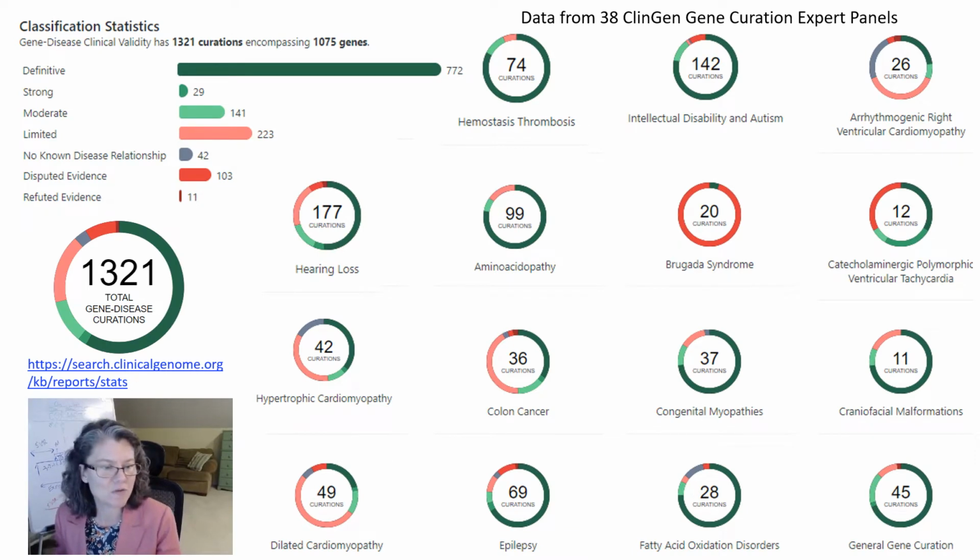I'm showing a screenshot from the stats portion of our website, where we show curations from each of the different expert panels doing gene curation. I couldn't fit them all on the slide, but this is a sampling. And what you can see is that for each of the disease areas, they all suffer from some degree of lack of evidence for certain claims. I think the worst is Brugada syndrome, where all but one of those genes were actually found to have insufficient evidence and were disputed by the expert panel. Others are much better. The hemostasis thrombosis group has a much more definitive set of genes, but it varies across all areas.